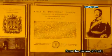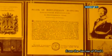I grant him the permission to roam anywhere he wishes, and as a token of my goodwill, I award him a gold medal with my portrait to be worn around the neck on a black ribbon.